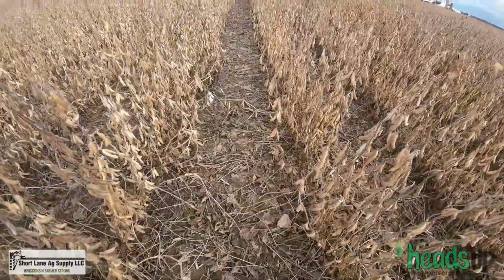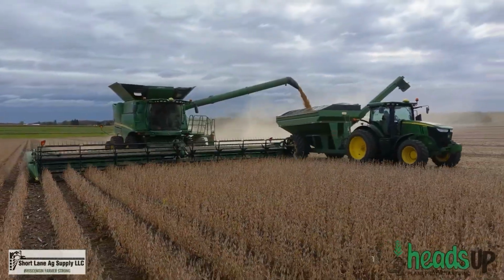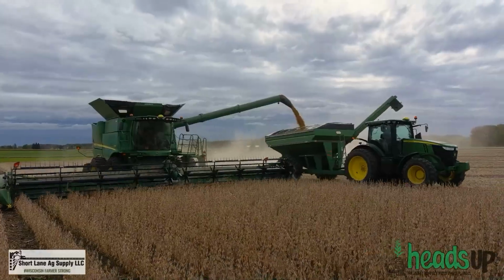Now, why is that such a big deal? Because somebody could say, it's 5 bushel. Wow, who cares? But the thing is that being that it's a seed treatment, especially priced economically, you only need a fraction of a bushel to clear the cost of that seed treatment.